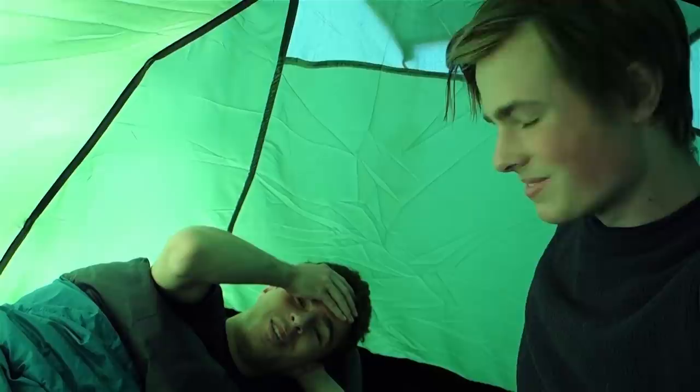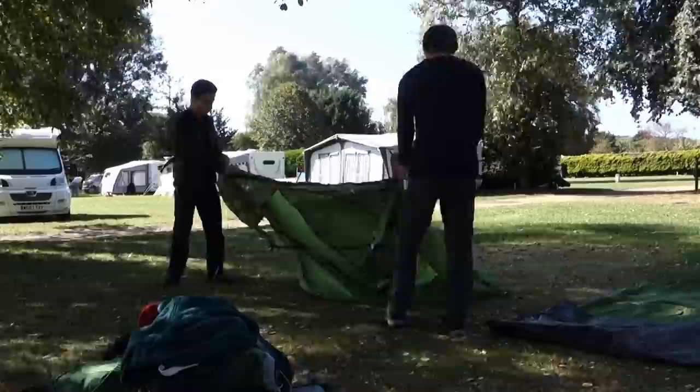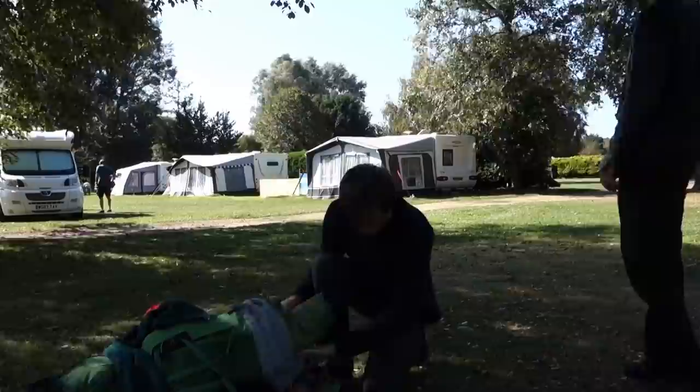Well, we've made it through the night. Wasn't too cold, pretty decent temperature. And now we journey onwards to Ventnor. Everything aches. Oh god! And the tent is gone.